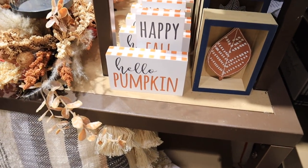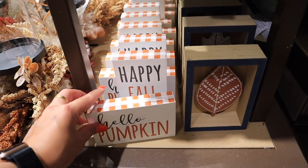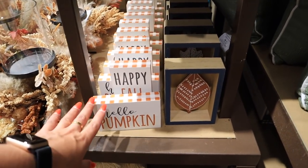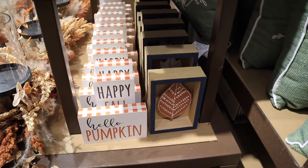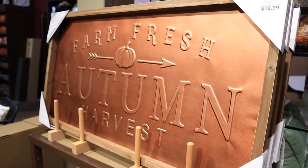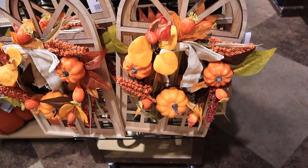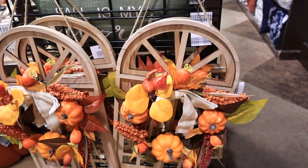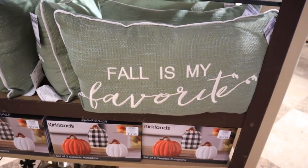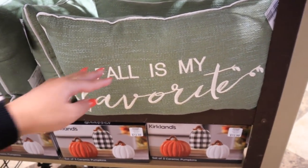And then they have these really small ones right here that say hello pumpkin and happy fall y'all. These are perfect for a little coffee station if you like to decorate areas like that. These little signs are just a perfect fall add-in. This copper sign for $30 is really pretty as well, and it just says farm fresh autumn harvest with a natural wood frame. For $20, they just have this little window looking piece of decor that has a little wreath on it. They have this green pillow that says fall is my favorite, and this pillow is $24.99.